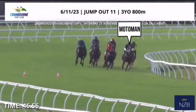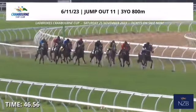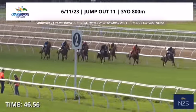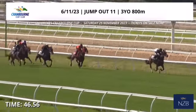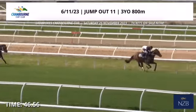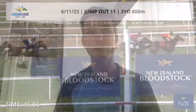We move on to jump out 11, again for the 3-year-olds over the 800 metres, and this horse was really good on Monday morning, Moto Man. I've just got labelled next to my notes, the Next Inundation. This horse is trained by Mick Price and Michael Kent Jr., just is a big horse, settles in the lead, has the same blazed face that Inundation has, and that's why I've labelled it as the Next Inundation, because I reckon it's a superstar and it has the traits of Inundation. Just went to the front here, absolutely trotted in. This horse will be racing in the city a number of times and will be winning in the city a number of times.